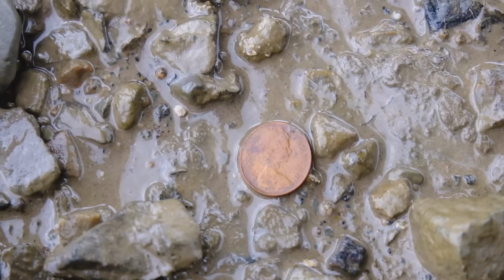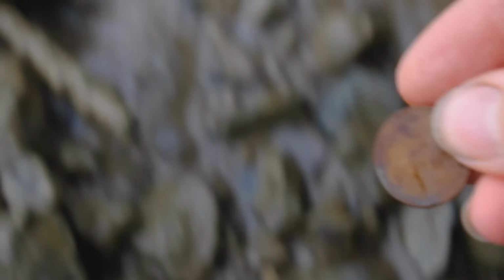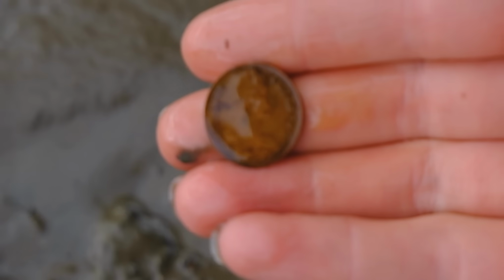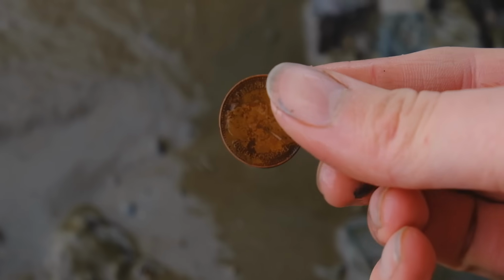Second coin of the day. The first coin was 2p, and this one looks like a 1p. Wash it off. It's a modern one. 1 pence piece.